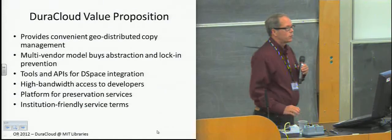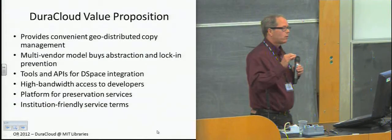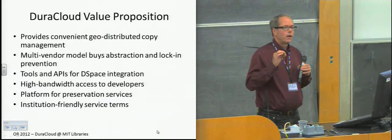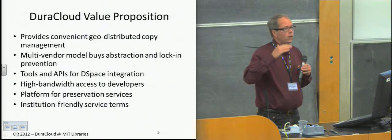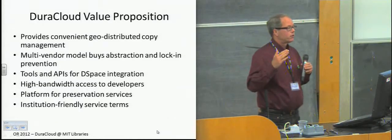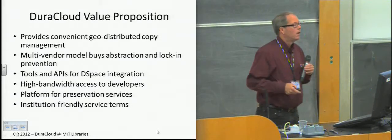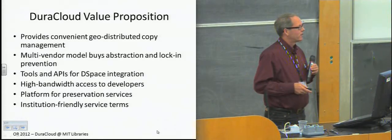And finally, and this was important, the DuraCloud folks did a lot of hard work to design on the business model side a service that was friendly to higher ed institutions, which is also not easy to do, I might add, because many storage and I/O costs can be quite volatile in this space, and there's a mismatch between that and standard bidding and budgeting processes in research institutions. And so again, the DuraCloud service gives you a good clean interface against such volatility.